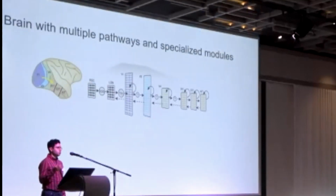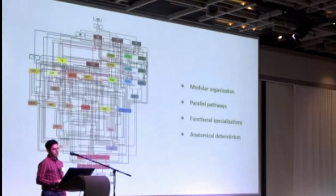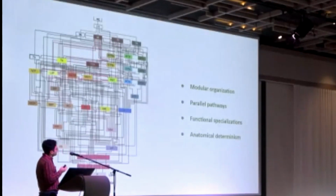But in this type of work, usually the visual system, or the ventral pathway specifically, is assumed to be a purely, strictly feed-forward neural network, one pathway, while the reality looks more like this. As all of us are probably familiar with this famous figure from Felleman and Van Essen's work, the visual system has a modular organization. It has parallel pathways, and there are functional specializations for different modules in this network and for different pathways. Also, there is another property that I'm calling anatomical determinism, which is a very important concept for what I'm going to talk about in this talk. It has basically to do with the fact that across individuals, a specific anatomical location is always developing the same functional specialization. So I'll get to that in a bit.